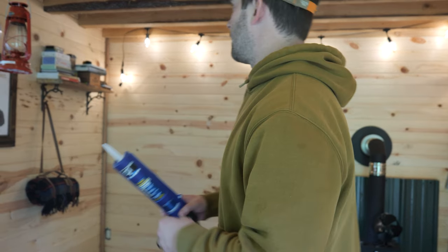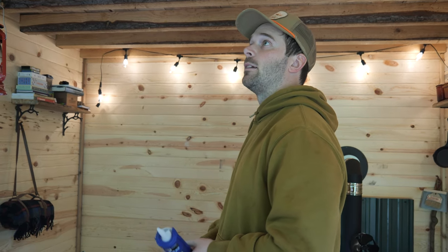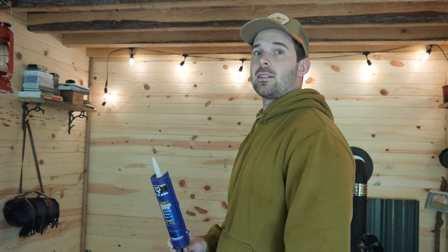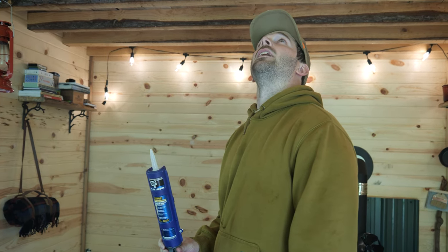Okay, so first thing on the agenda today is we're going to go around, and anywhere there's not a perfect seal, we're going to put some of this clear caulking just to prevent any bugs, wasps getting in, because we've had some moths and some wasps getting in every now and then. We've shut the majority of it down, but just to be safe, we're going to go around and cover any more cracks that are in the cabin.